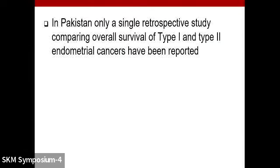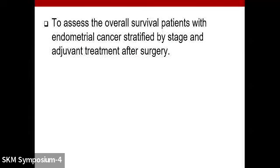In Pakistan, there has only been a single retrospective study which has compared the overall survival of type 1 and type 2 endometrial cancers. And this is the only data which is available in our country. So with that, we come to our study, which is to assess the overall survival of patients with endometrial cancers. And this is stratified by stage and adjuvant therapy after surgery.